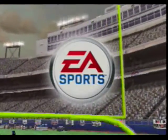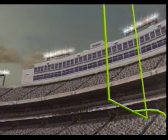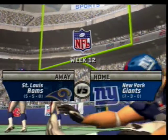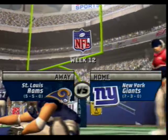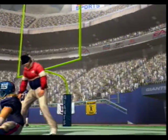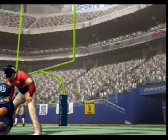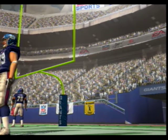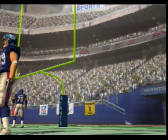East Rutherford, New Jersey. Giants Stadium, to be exact, is the setting for today's game. Both of today's teams are looking to add another win to their total and give their team some momentum as the end of the season draws nearer. Thanks for joining us as the Rams square off against the Giants. They're lined up for the kickoff, so let's get this game started.